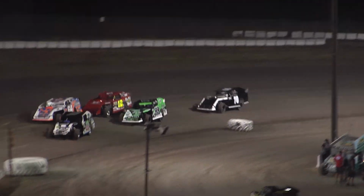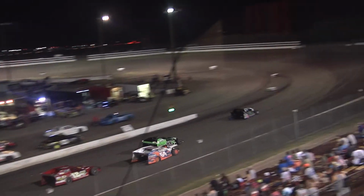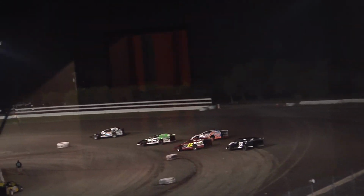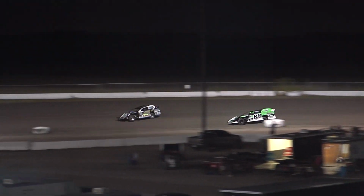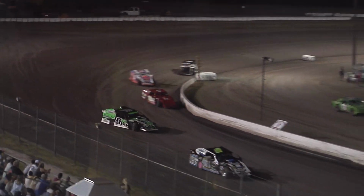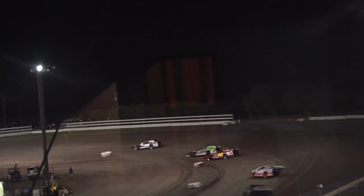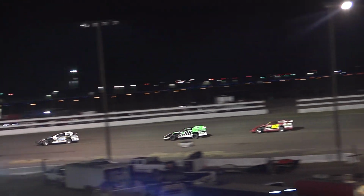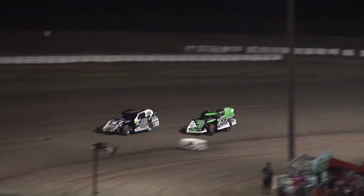Looking for the green flag. Green flag out. Frank Rose and that number 45 out in front. The 88 of Clyde Dunn Jr. running in second. Johnny Philpott Jr. runs third and that number 12. Fourth, the 64 of Casey Fowler. And Michael Grubbs and that number 70 rounds out the top 5.